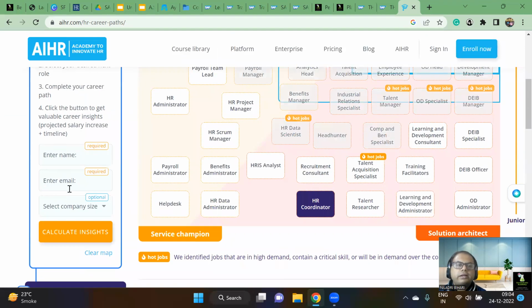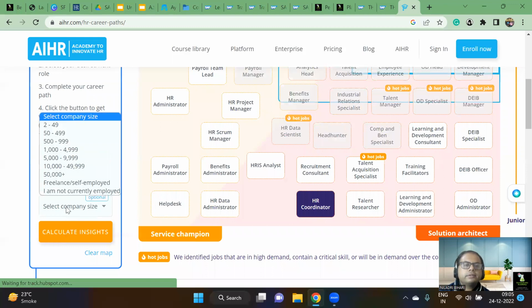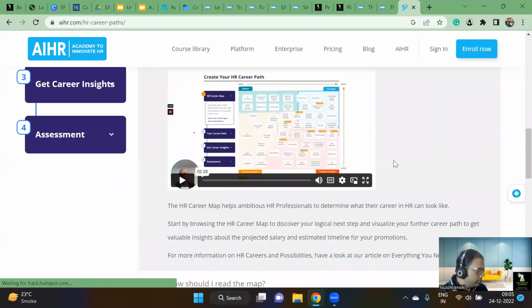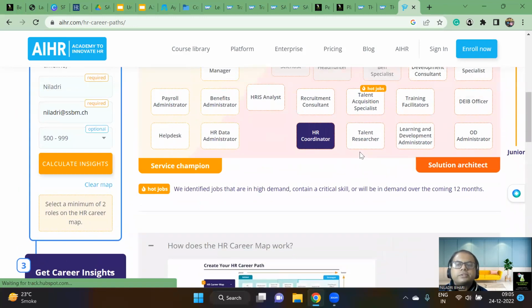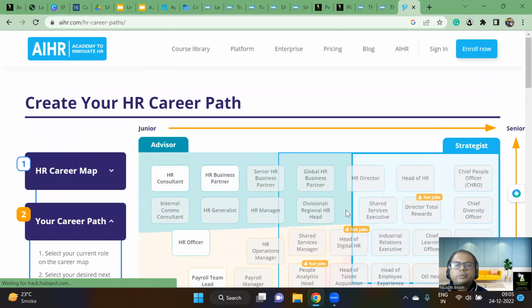You can also enter your name and email to get insights. So I will enter my name and my email ID. Then let's say I have an employee headcount of a mid-size company. Now you can also find out the insights about it. We can explore these options: what the different career options look like for HR. This is how the career options will look.